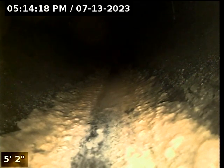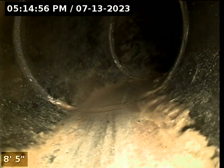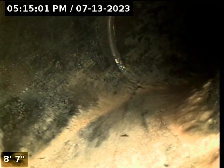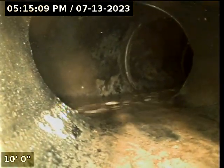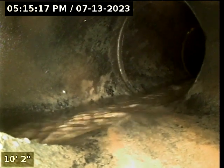I'm going to turn on a little water here in the basement bathroom, just to see where that's entering. About 8.5 feet, and this is a turn in direction, and then here's where our bathroom is connecting to our waste lines, here at about 10 feet, and we're going to keep moving forward.